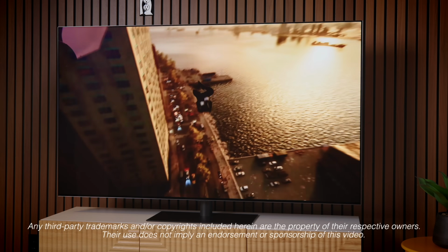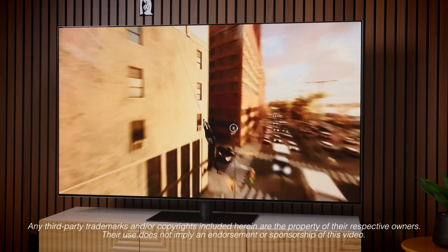Anything you're gonna wanna do on your TV, the LG G4 will not just do it well, it'll do an incredible job at showing it to you. Whether you wanna go into the weeds and dial in settings, or just wanna use what they give you out of the box, you're going to get an incredible viewing experience.